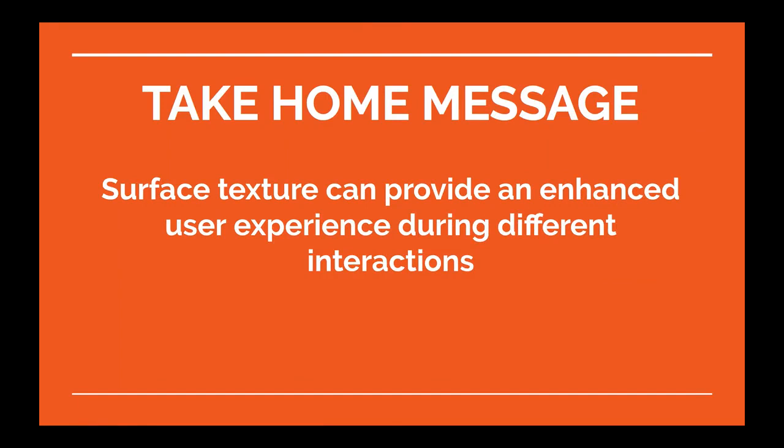The main message that I want you to take away from this research is that surface texture can provide an enhanced user experience during different interactions.